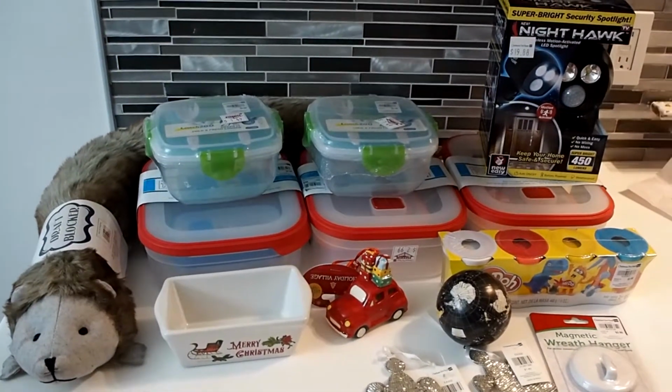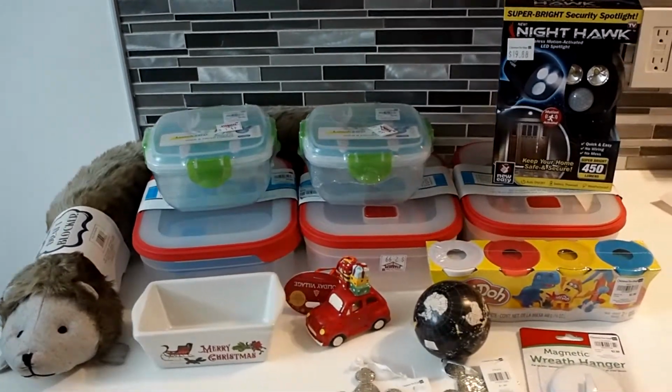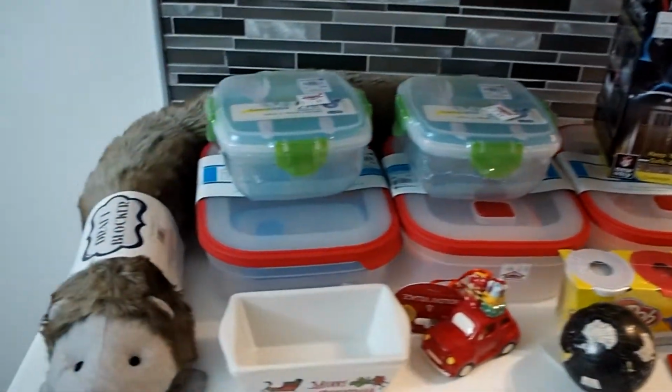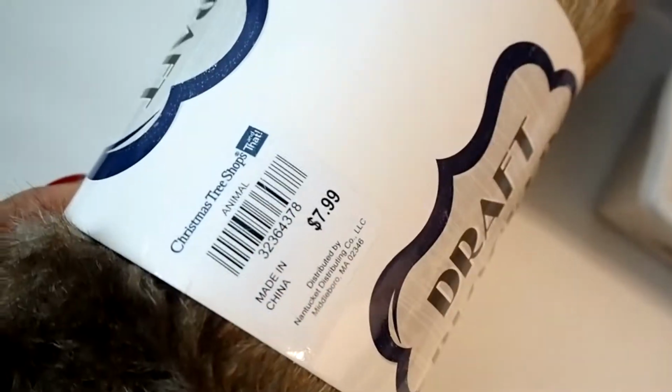We had quite a busy day and we ended up stopping by a Christmas tree shop while we were out. So we did a quick little browse through the store and this is what we ended up buying. This little critter here is a hedgehog. It is a draft blocker for the door. It helps keep the draft out, obviously. Self-explanatory. I think he was $8. There it is, $7.99. The kids really got a kick out of that.